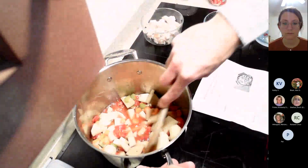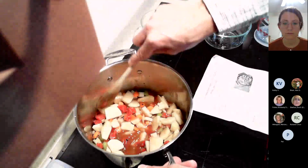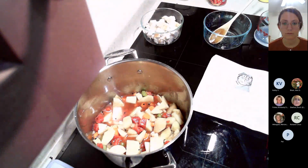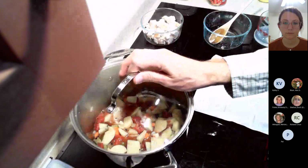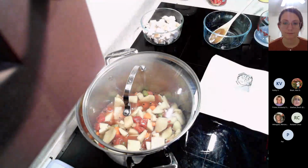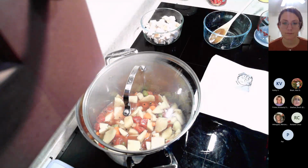So this is just going to do its thing. We've got to cook it for a while to get the potatoes soft. You don't want crunchy potatoes. So I'm going to try to find the lid to this guy. Got like 5,000 lids here, so I think that's the lid. So that's pretty much it for that.